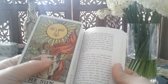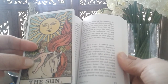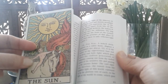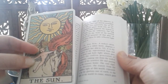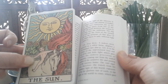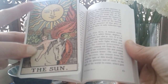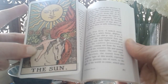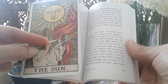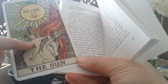The sun, a naked child mounted on a white horse, displays a red standard. See also page 32. It is the destiny of the supernatural East and the great and holy light which goes before the endless procession of humanity, coming out from the walled garden of the sensitive life and passing on the journey home. The card signifies, therefore, the transit from the manifest light of this world, represented by the glorious sun of this earth, to the light of the world to come, which goes before aspiration and is typified by the heart of a child.